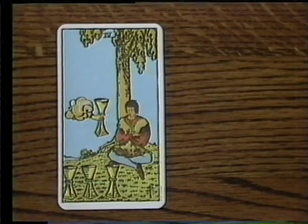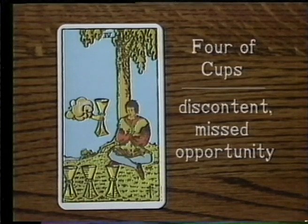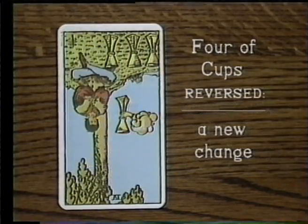In the Four of Cups, the young man ignores the fourth cup being offered him while contemplating the three before him. The indication is of stagnation, discontent, and brooding over one's current status or environment, disregarding the opportunity for improvement. In the reverse position, something new and novel will favorably change the status quo.